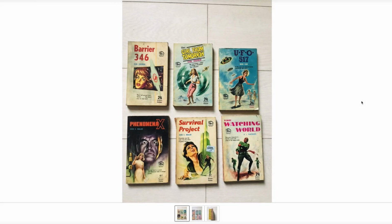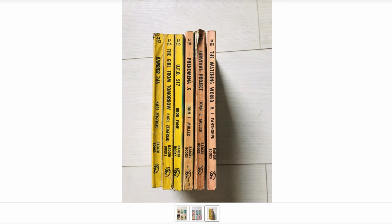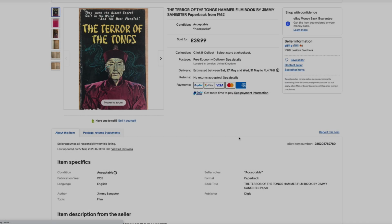This is some later ones. This is 6 for 60 quid. So, £5 to £10, I think, although all those I think are quite common, but £5 to £10 I think is the sort of going rate for these.